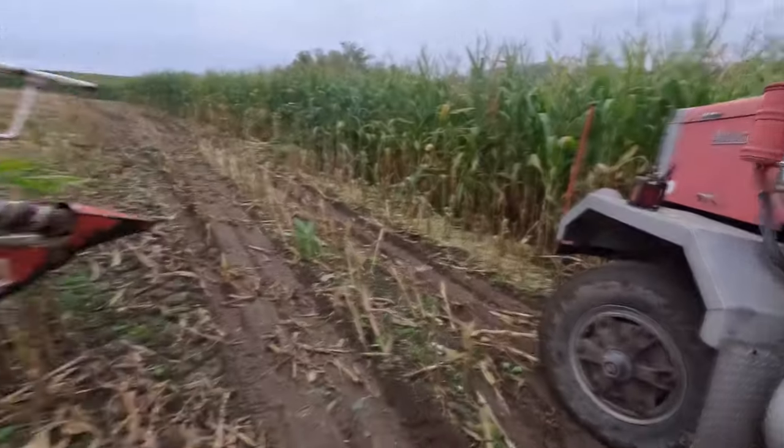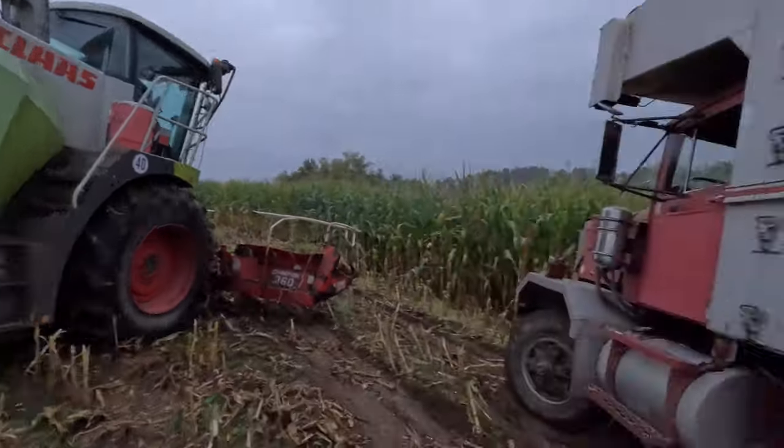What was I just saying about getting stuck? Friggin' truck slid right over into the corn there, so we're gonna get the chain hooked up.